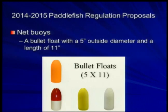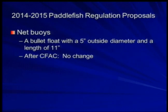And these bullet floats are standard. They're acceptable. A lot of fishermen already use them. They would be recognized easily by people. We could put signs at the boat ramps saying, be aware that these are buoy nets used legally by commercial fishermen in open waters, and maybe put a little warning on there that they can't take them or destroy them or anything like that, it's against the law. So we could post that, and that way fishermen and anglers would be aware of them too. Maybe they'd be a little more cognizant of them. After the advisory committee meeting, this is still our recommendation, no change.